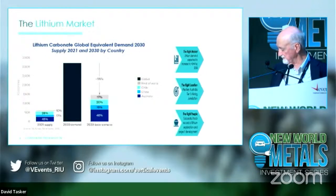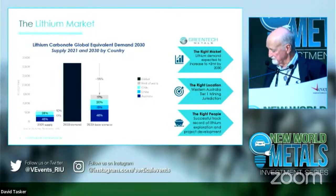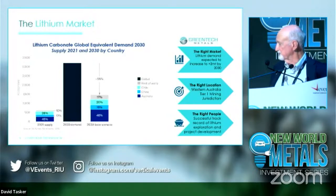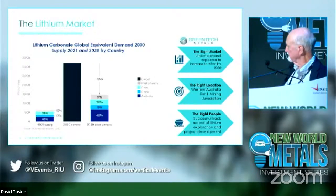So why are we chasing lithium? And we'll talk more about it, of course, because that's where most excitement is these days. You don't have to be told, they've predicted a shortfall in the supply of lithium by 2030. So we believe we're in the right market and the right location, a Tier 1 mining jurisdiction in WA, and we have taken on the right advisors as well.